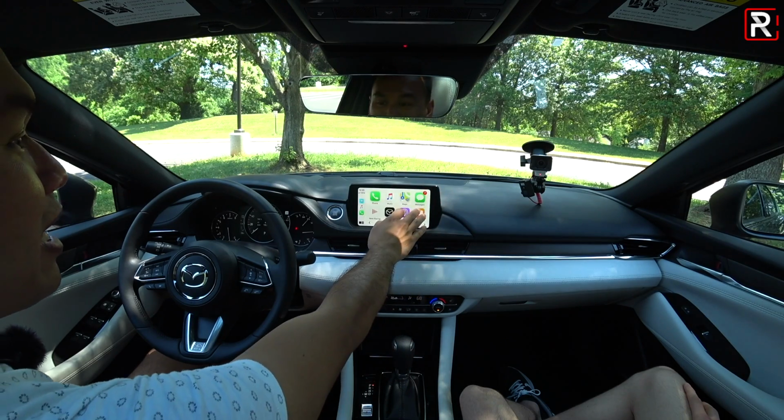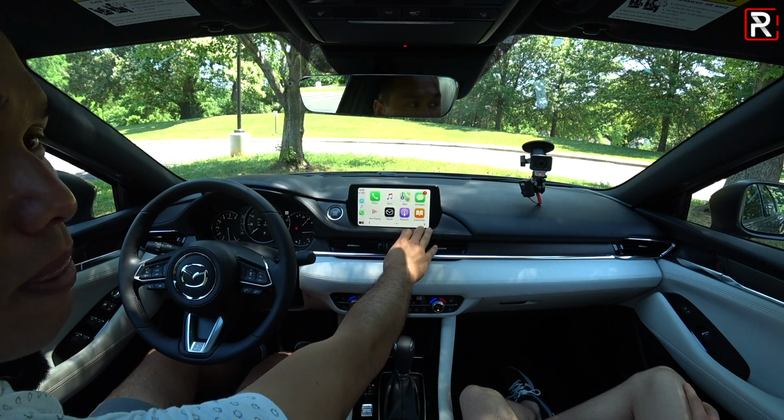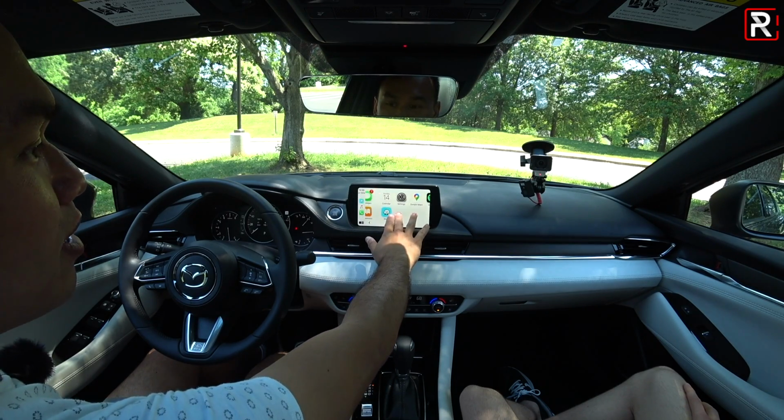As you can see, the CarPlay actually looks pretty good. I actually think it looks fairly nice. Yeah, I was surprised when you clicked on that. It looks way better. Like the resolution even looks better. It looks better than the Mazda system. And even if you pull up Waze, for example, it actually looks pretty decent. So I'm pretty pleased with the CarPlay. They added this last year, which is nice.